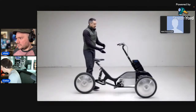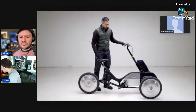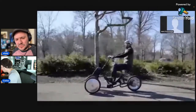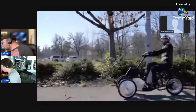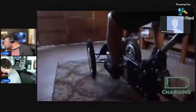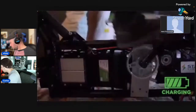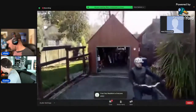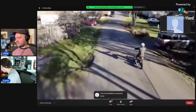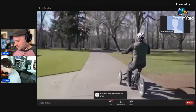Notice the handlebars. There's nothing on them. No shifter, no throttle. I don't have to shift. I don't have to think about throttle inputs. I just pedal and it goes. The pedal generator is putting useful energy into the drivetrain. It can also be used in stationary mode to recharge the battery without moving the trike. It's ergonomic, it's stable, there's no learning curve.